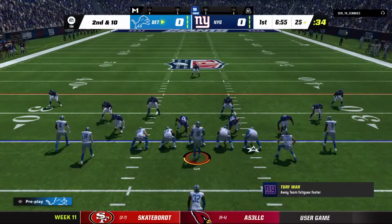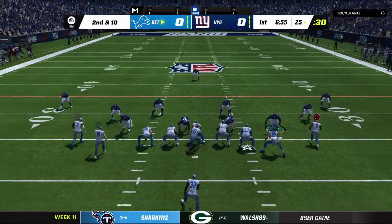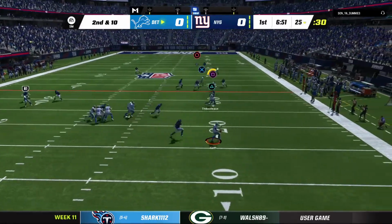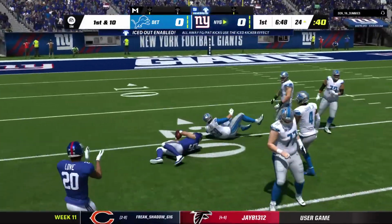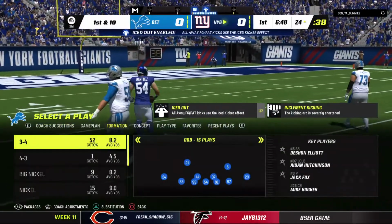Following the incomplete pass, here they go again. 2nd and 10 from the 25. Goff now looks to throw. Escaping the pressure right. Oh, that's into double coverage and intercepted. Picked off by Blake Martinez. And he'll return it to the 24-yard line.